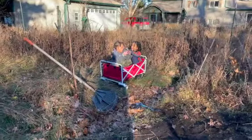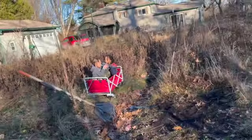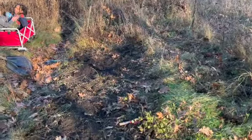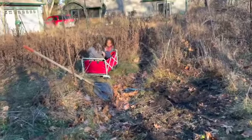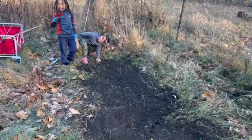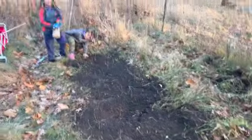My helpers were doing a great job, but then I guess they decided to take a break and go get in the wagon. But look at our rectangle garden. It's coming together. Look at those cuties over there. Look, here we are. You're showing your work, Evander. Look at this whole rectangle is clear.